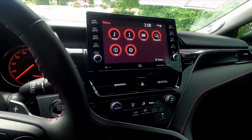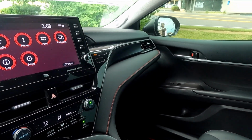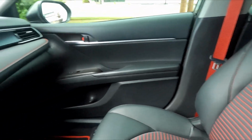It's just like a commuter car with a sport package. I don't know, there's not a lot going on. I think the seats are cool. The seat belts might be a little much to add red to, but I think the seats are cool.